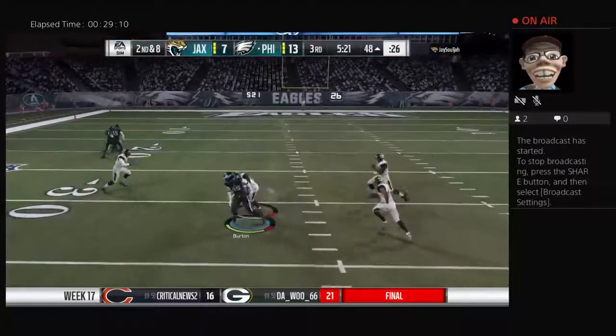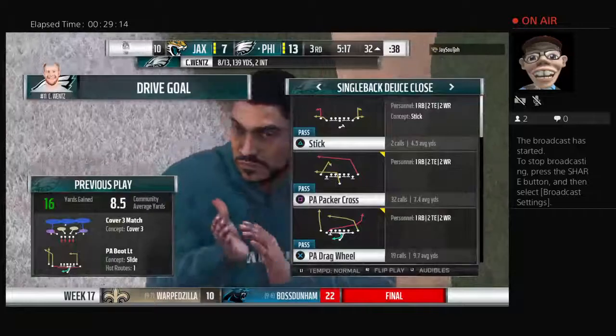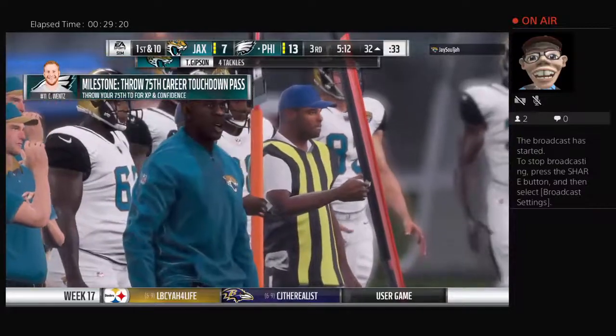Throwing his Wentz. Got his man complete over the middle. It's Burton, and he gets this inside the 35-yard line. That one good for 16, and the drive will continue.